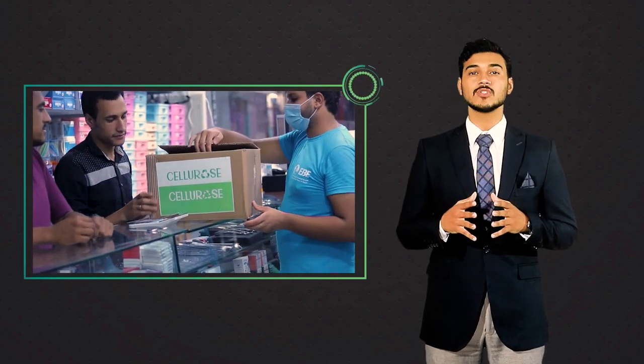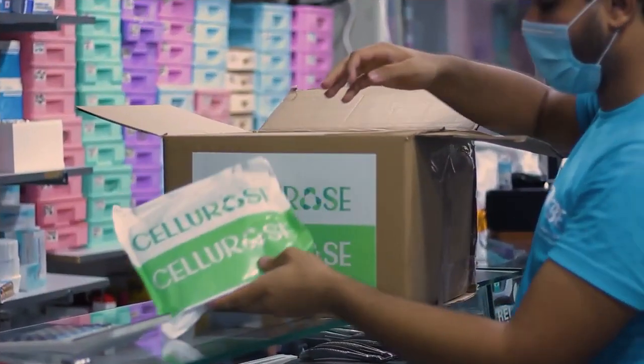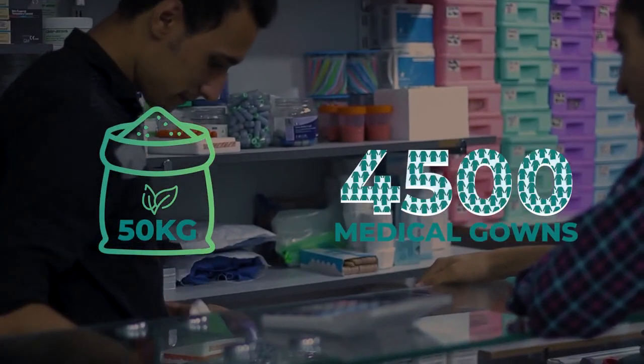We did so by contracting with a local company to buy the alpha cellulose our beneficiaries extract and to use it in manufacturing those gowns. This is more than just an innovative product. Compared to the imported gowns, ours are of higher quality, more breathable, and 30% cheaper than the global one. And so far, they've bought 50 kilograms to produce 4,500 medical gowns.